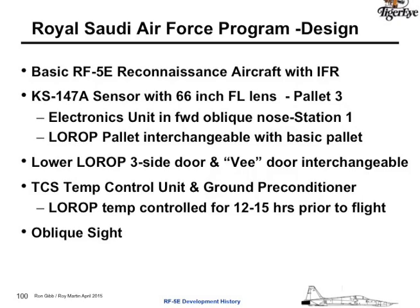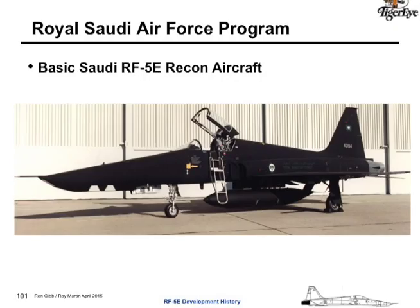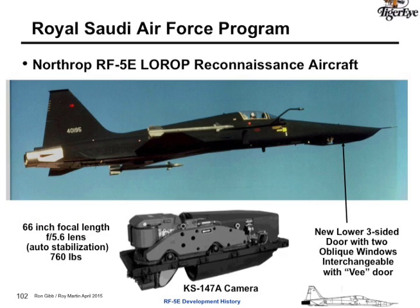We also set up a preconditioner with the idea that we would precondition the camera to the temperature that we expected the camera to be at altitude on the next mission, and then try to maintain that. We knew we were fighting a losing battle, but we were trying to delay the temperature gradient kicking in, which would reduce the resolution. Here's a picture of the Saudi aircraft, the basic aircraft, the LOROP aircraft with Roy in the cockpit, showing the three-sided door and the camera.